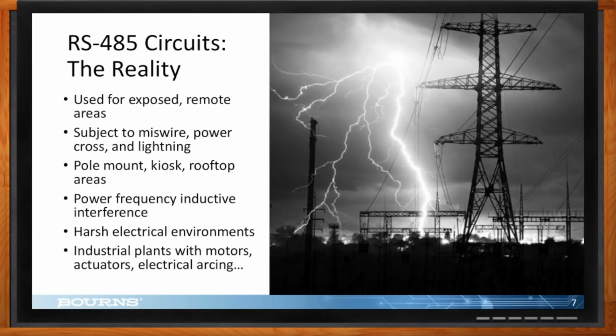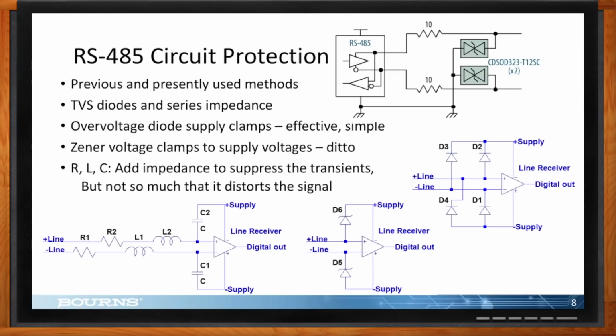All right, let's get into some details, Wayne. How can I protect my designs from all of these big bad threats? Here are some examples of RS-485 circuit protection components. Some previous and presently used methods are shown here. You can use TVS diodes for ESD protection.